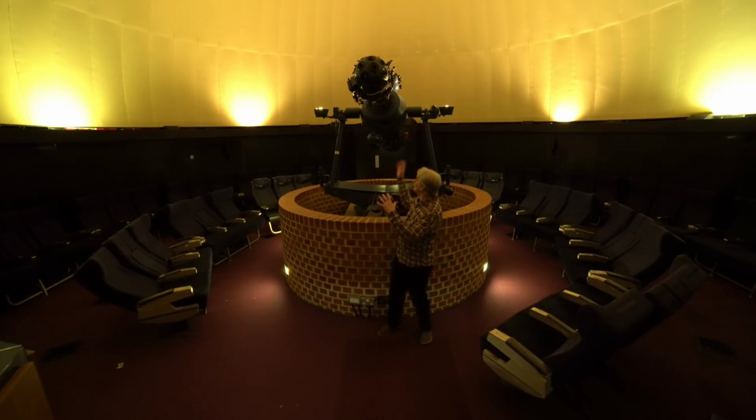Because we project the stars and other objects in the night sky onto the inside of this big hemispherical dome, we've had to split our tour into two halves. First, we shall take a look at the northern sky, and then we shall turn our attention to the south. Also, in this tour, we shall be taking an in-depth look at the red planet Mars, which is also on view at the present time. So I just need to make my way over now to the control console of our star projector and we can get started.